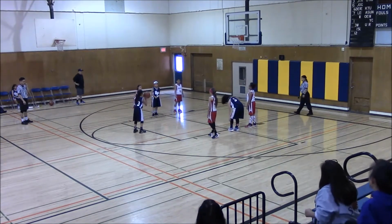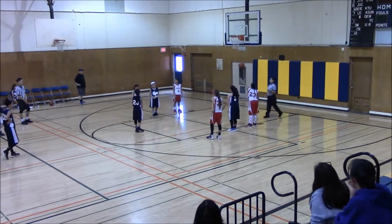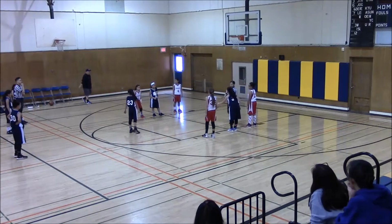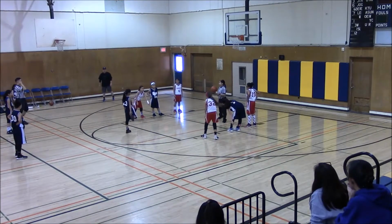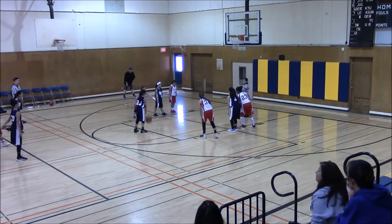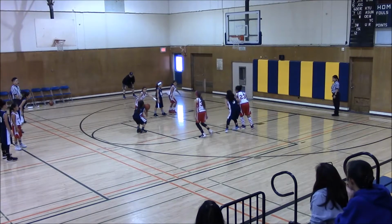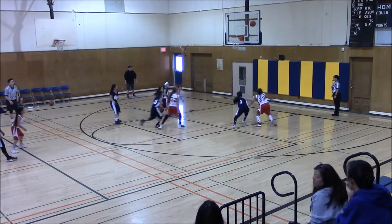And looks like number 23, great shooter. Let's see. Oh, just misses, in and out. That one didn't look like her normal shot there. Had a little different spin. But she's been nailing this. That looks better. Oh, just off.